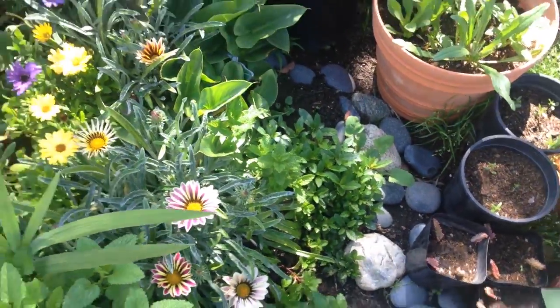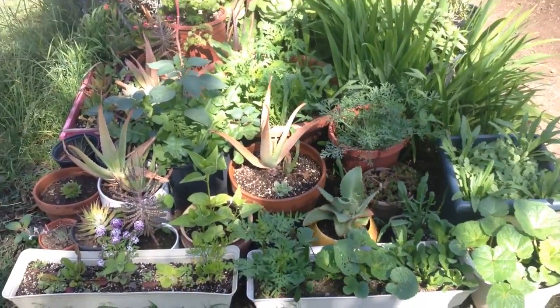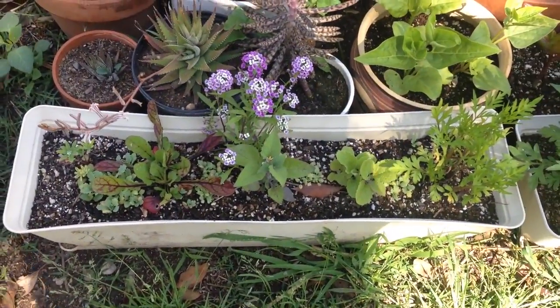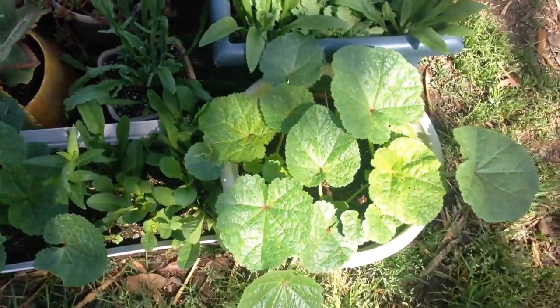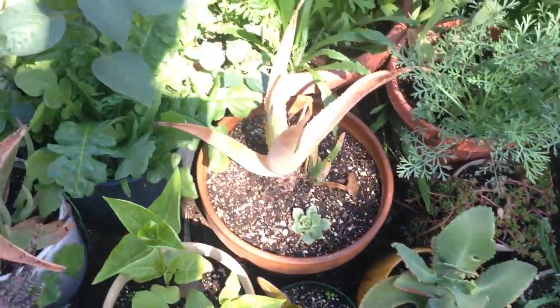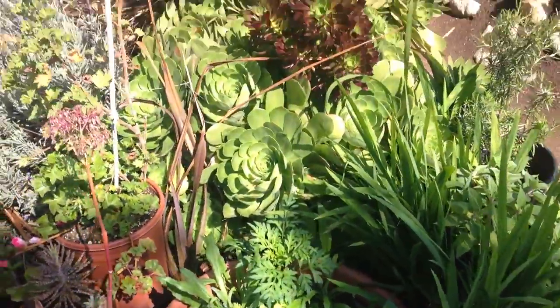Mint, lemonade. More flowers over here. Most of these were from seed. All these little guys, we'll just take a quick look see. I forget what they are all called. That's a bunch of poppies, I know that much. Oh, that's going to be so good. A bunch of other good stuff and things. This giant circle. It's going to be great.